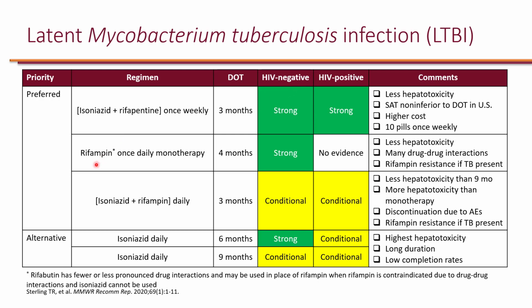Now, the second regimen that's also considered preferred is a once daily monotherapy with rifampin. And this monotherapy would have to be for a total of 4 months. And compared to what used to be the standard of care, which was 9 months of isoniazid daily, this regimen is also less hepatotoxic, so significantly less hepatotoxicity. However, rifampin is a strong inducer of CYP enzymes, so this regimen is considered with many drug-drug interactions.